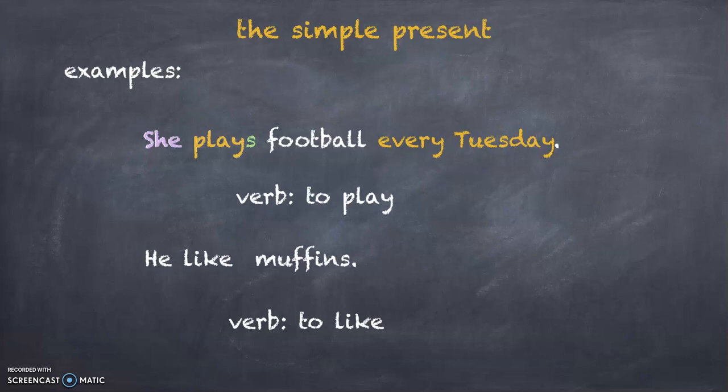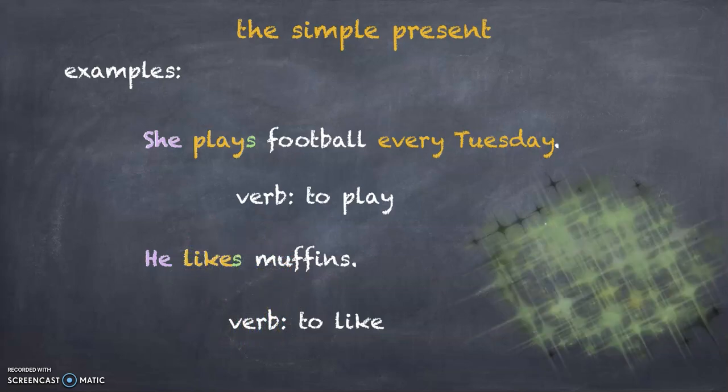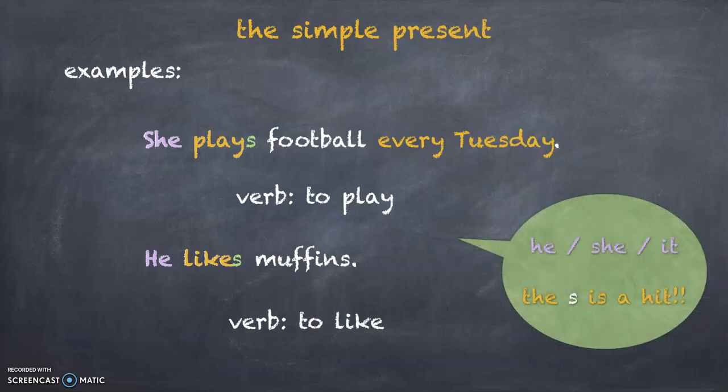He likes muffins. Again, the verb is to like, so we put like in the sentence, but we have he and we need an S again at the end, so the sentence is he likes muffins. What you have to remember is he, she, it. The S is a hit.